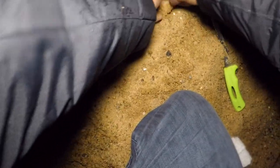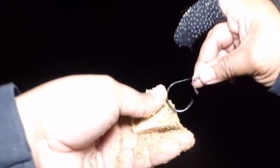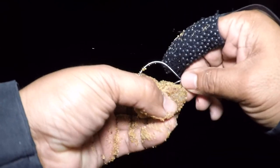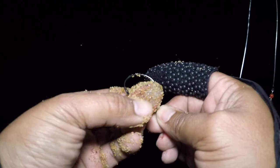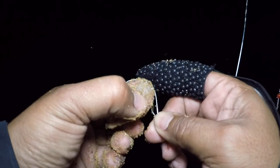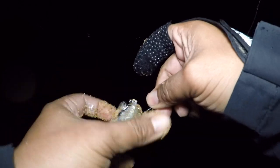Excuse the sand, I didn't bring a chopping board. There you have it. Bam, bam, and bam. Nuggets. We'll go ahead and throw the smaller piece first. And I like to go through the bone or underneath the bone like that. That way it's more secure.